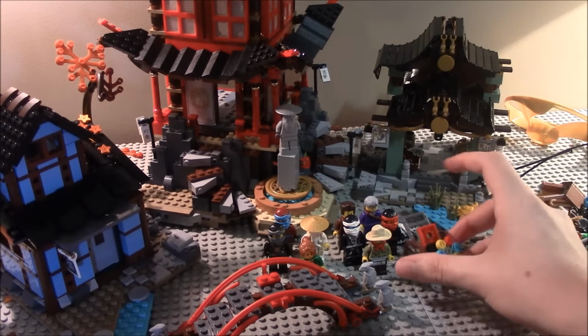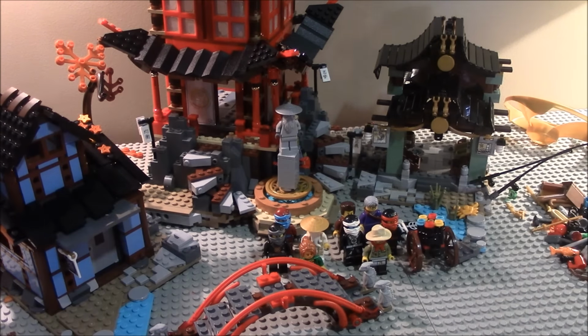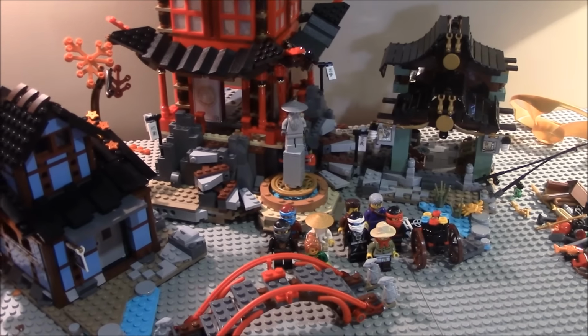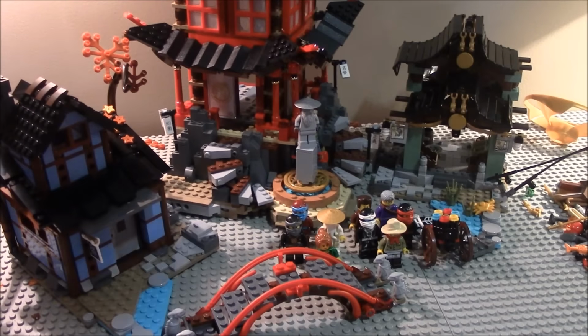This set costs $200. That's right, I said 200. And that is a lot for a Ninjago set. And that's a pretty fair amount, I think. Yeah, it is pretty cool. This set is definitely worth every penny you put into it. And so are the other sets. But this one is just mainly pretty cool.